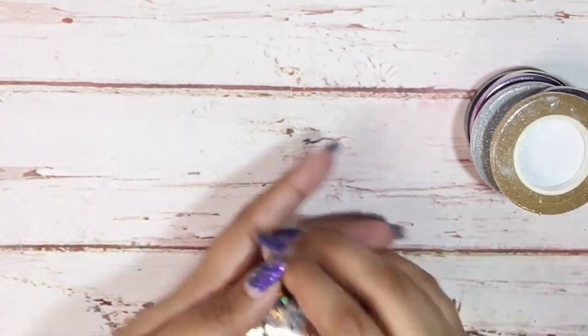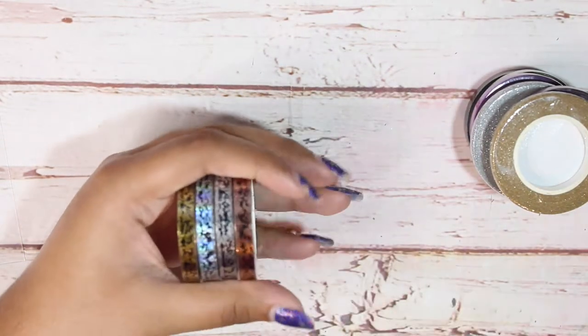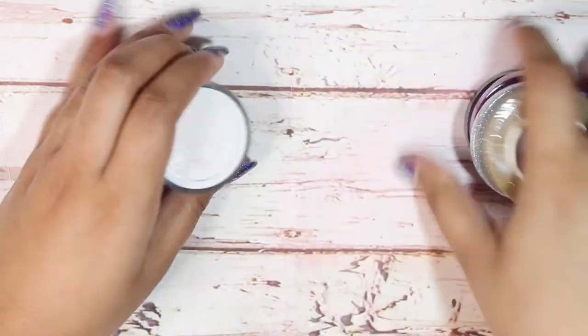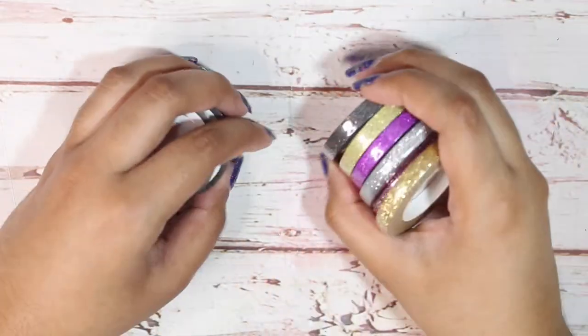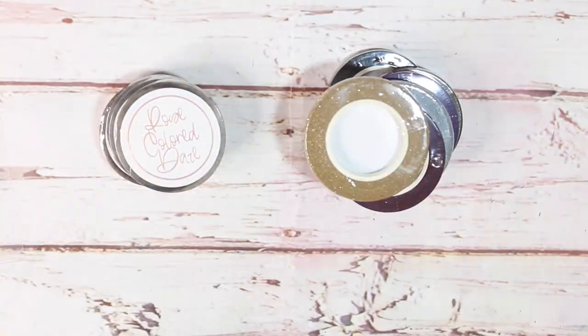And then onto the headers. So quick disclaimer, this was a set of 5, but I did pull one of these out because I'm using it in my current spread. So these were the fat washies, and these are the glitter headers. So I'm gonna take these out, put them in my reusable sticker book, and I'll be back in like 2 seconds to show you those guys.